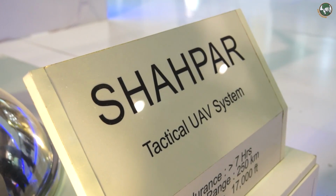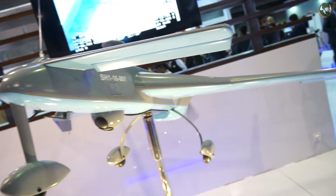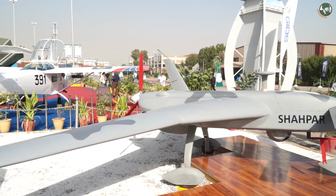In Pakistan, I'd like to tell you that we are the largest manufacturers of these UAVs in the country, and we started about 15 years back. And I can proudly say that we have come to a point where we are offering 100% indigenized solutions for export to the world. This bird is Sharper UAV. This is used for surveillance.